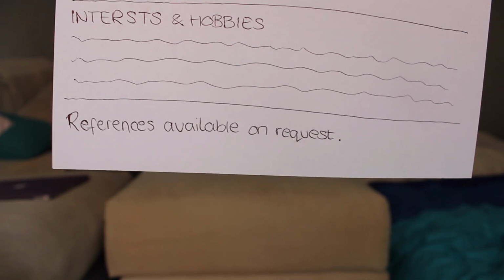Tell them about your love for travel, or that new language that you're trying to learn, or that sport that you practice regularly and compete in. And regarding references, it's easiest just to put references available on request at the bottom of your CV. And although it's common, you really shouldn't completely make things up on your CV.